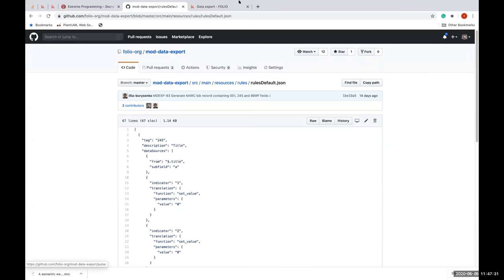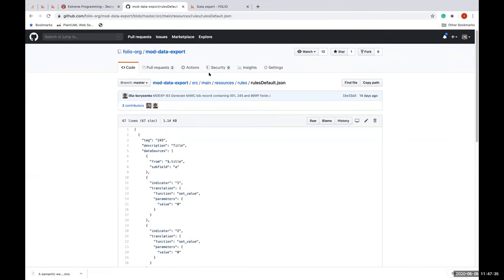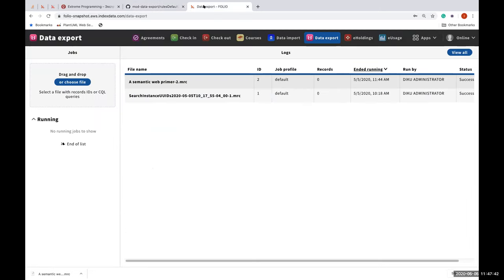Thanks, Igor. Quick question. I missed how you triggered the export. Did you select the item in the inventory and then click something? No, I just prepared the file before starting the demo. Okay.